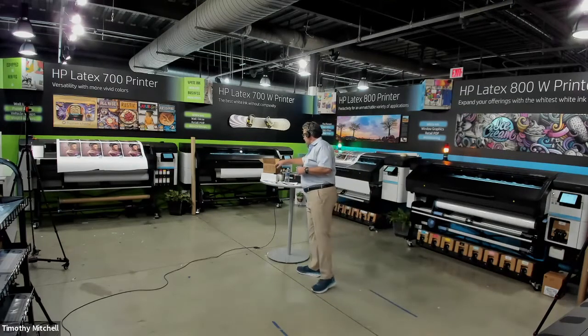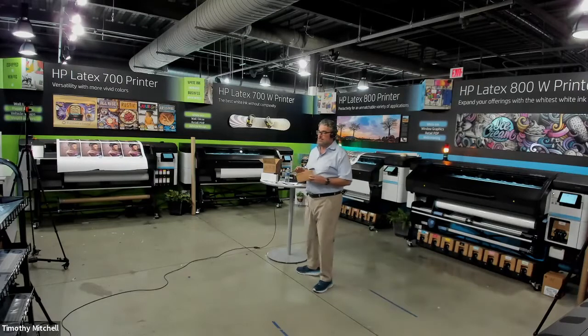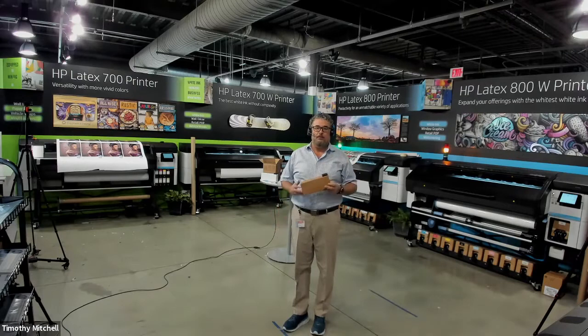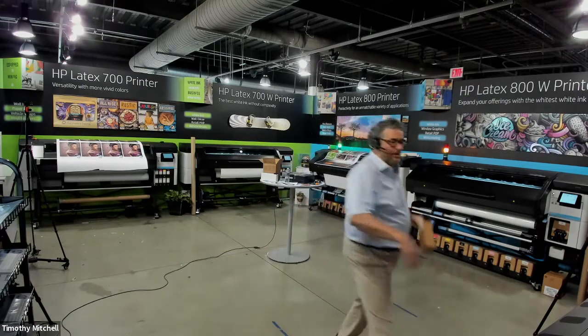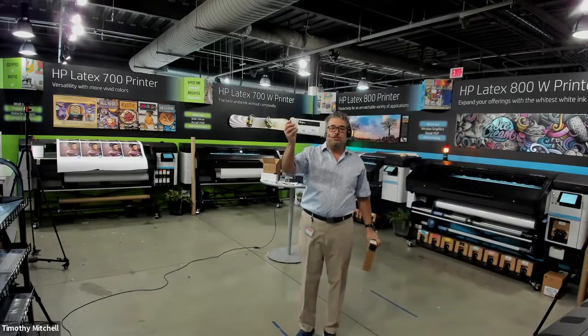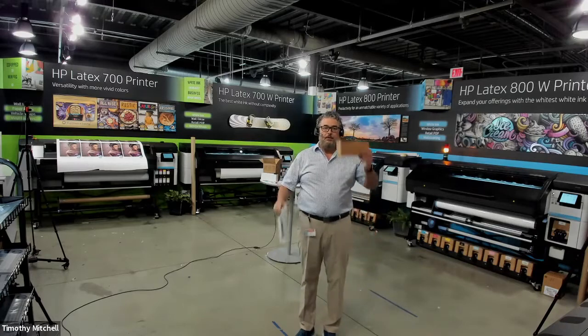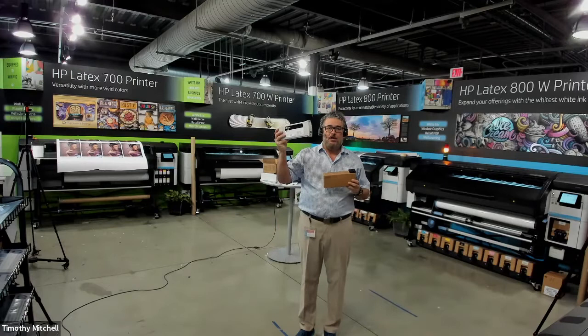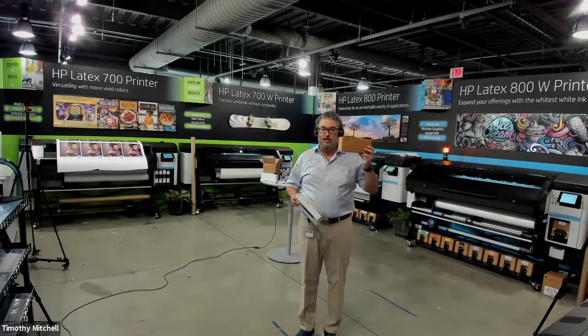Biggest difference between them, the most obvious, is the 700 series uses a 1 liter cartridge. It used to be 775 milliliters. I have one right here handy. I'll reach over and grab it. This is our traditional latex ink cartridge. Now with the 700 series, we went to 1 liter instead of 775 milliliters. So there's more in it.